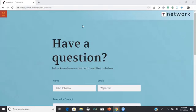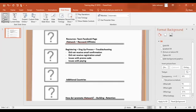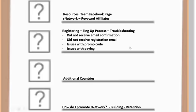Okay, issues with the promo code. This one's easy. You can use all caps or lowercase, it doesn't matter which. RevCard, R-E-V-V-C-A-R-D. Do not copy and paste it. Do not put a space or hyphen or anything in between. Just RevCard, two V's.